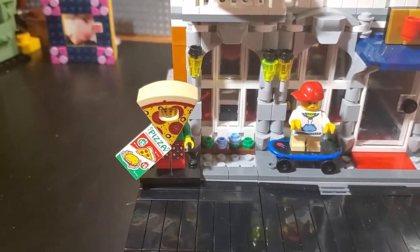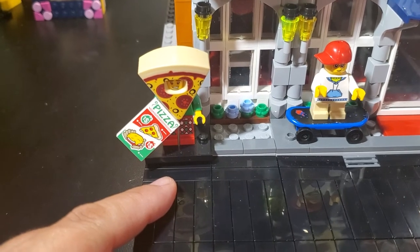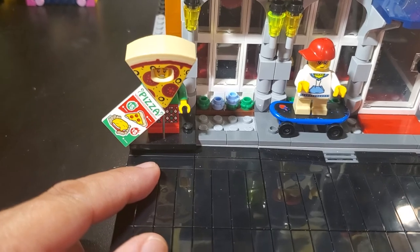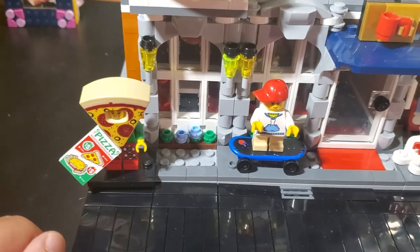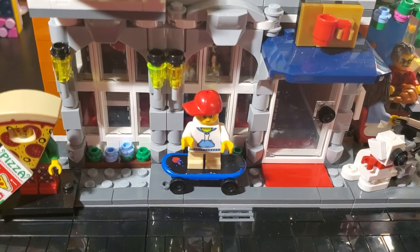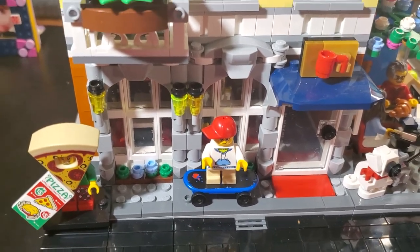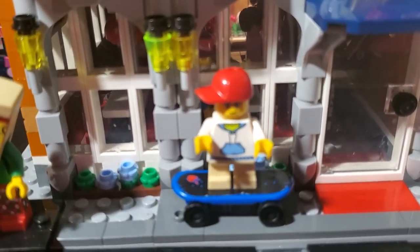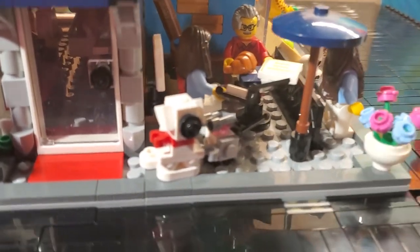In the front of the store, I have a sign twirler, because the pizza place has been low on business, so they sent a sign twirler to go down the city and try to steal business away from the store. I don't think that's very nice. You're gonna have to talk to the mayor about that. And here we have a nice little kid who is just strolling along. We have the brick built dog.